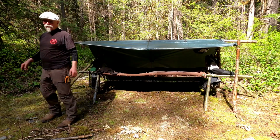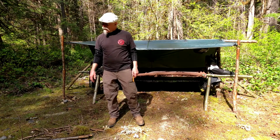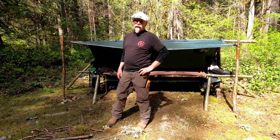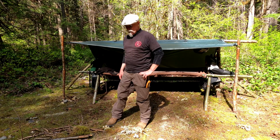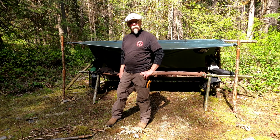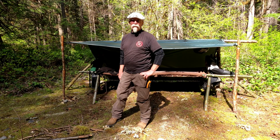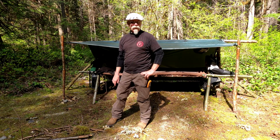I was going to stay over at that platform that I showed you, but it's got ants, and I don't like ants. I especially don't like ants in my pants. So what I'm going to end up doing here in a little while is I'm going to build a fire, but we're going to do it kind of the old-fashioned way. We're going to do it with flint and steel. So stay tuned. I'll be back.